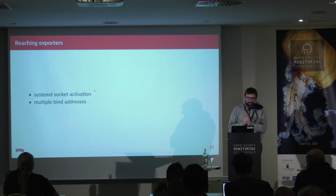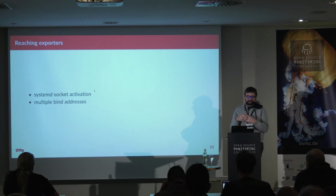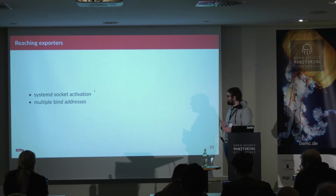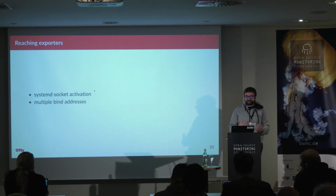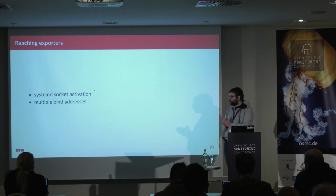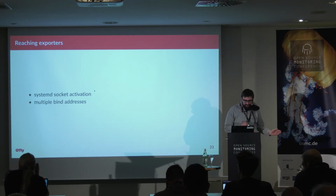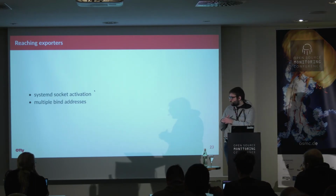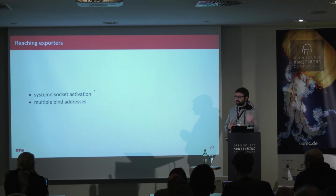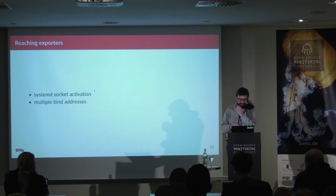So we are adding new ways to reach the exporter. We are adding systemd socket activation, so that when you are using an exporter and you want to start it directly, but only when Prometheus is starting to scrape, then you can use systemd socket activation. It means that the exporter will be stopped, and when systemd receives a request for your exporter, it will actually start the exporter and pass the request, and then your exporter will be started. But it also means that if you have a system that is not monitored, where Prometheus does not get its metrics, then you don't need to have the exporter started. You can just use the systemd socket activation.